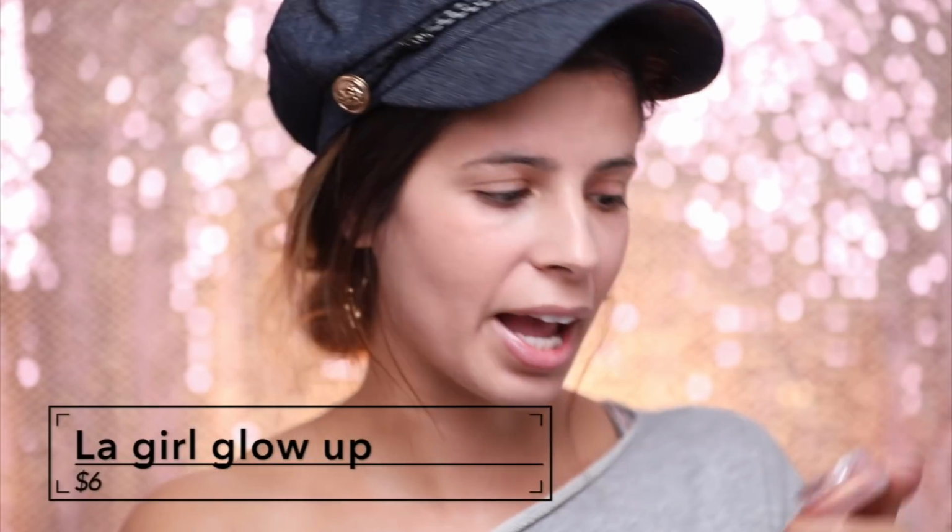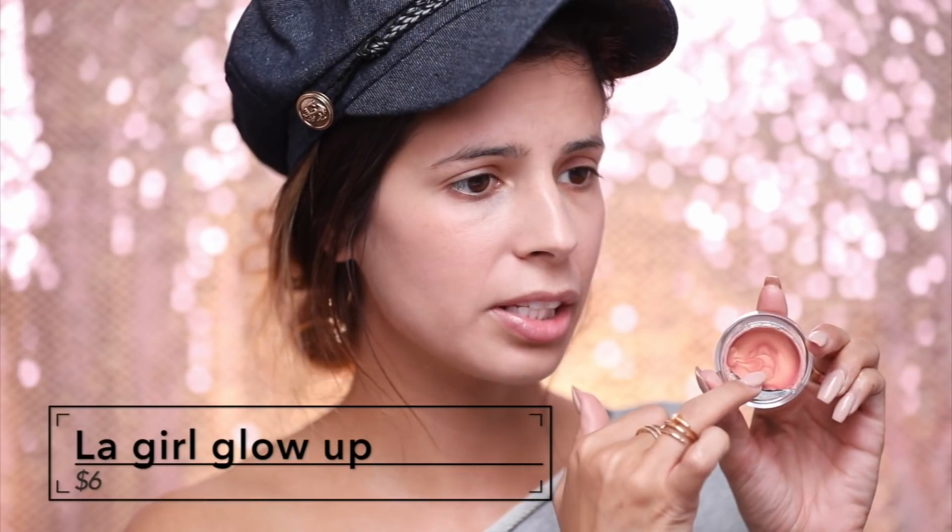Next up is the LA Girl Glow Up. And again, LA Girl is more of an affordable brand. I kind of halfway broke into this one. Here it is, and yeah, it's very jelly-like. It's a pretty cool product. And I want to show you this color. It's really pretty. This is the LA Girl one, and the color name is Glow Girl. So those are the jelly highlighters I have on deck.